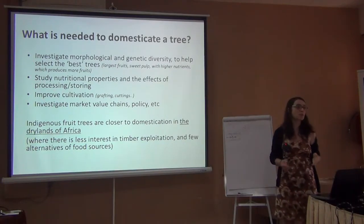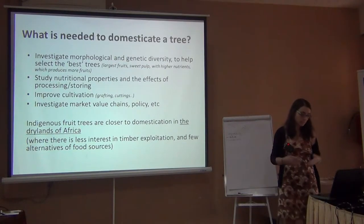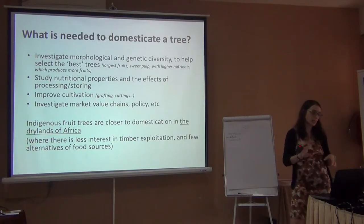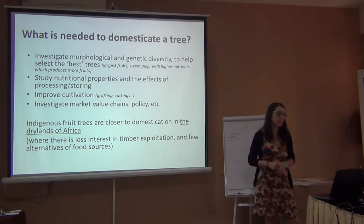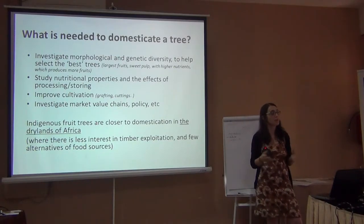And of course, the next step is the value chain. It's great to have a lot of fruit, but if we cannot store it, clean it, package it, and sell it properly, we don't get a lot of money. So for the baobab, for example, there are a few NGOs that help commercialize and export it to Europe. So I think it's very interesting to see that there are more indigenous fruit trees, and there's been more research and more widespread use, in the drylands of Africa compared with the rainforest zone.